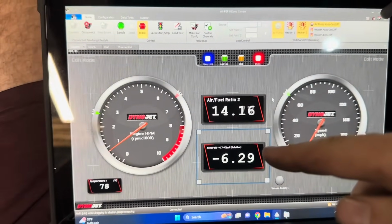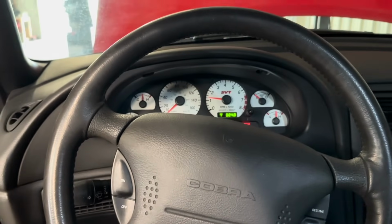All right. Wideband's working. Boost is working. Tach's working. Send it.